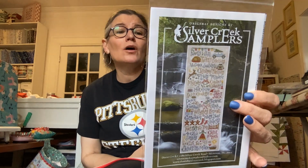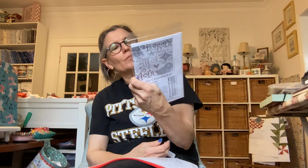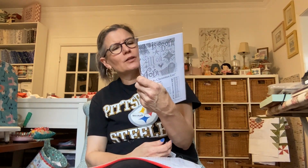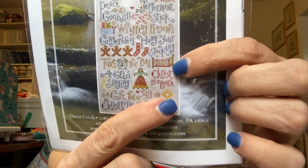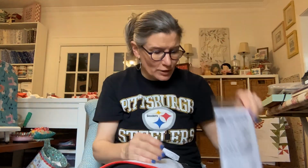I don't know if I'll use called for colors. I'm sure I'll change it up a little bit. We'll see. Lori Holt, I know, was picking the colors for theirs, but it looks to be pretty similar, so I'll probably just pick what I like. But I love this little bed right here. It has a quilt on it. Isn't that adorable? So cute. It's a really cute pattern. So I'd like to work on that.